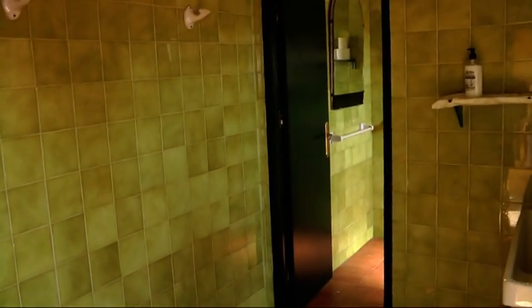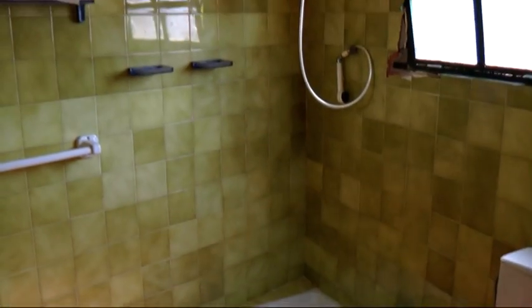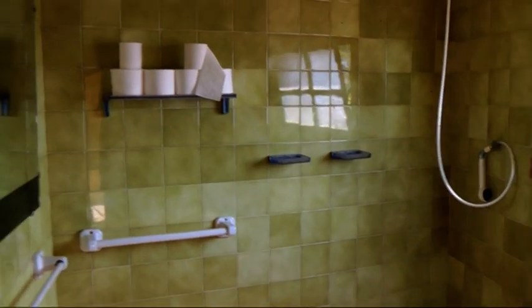Speaking of which, little wash-up area here after you've been working with the animals. Water, electricity, a couple of water points. There's another one there. Electricity is a little bit dated, but it works. Easy enough to update. And then you've got a shower room here with your toilet. Tiles a bit 70s, a little retro, but good little structure here.